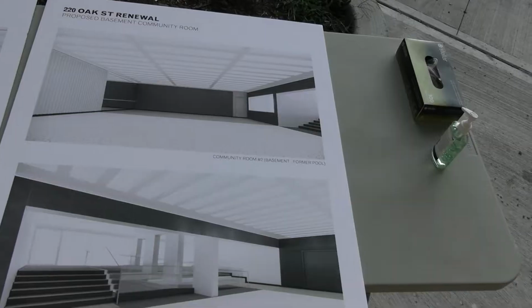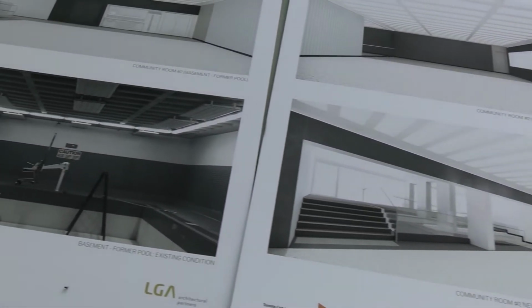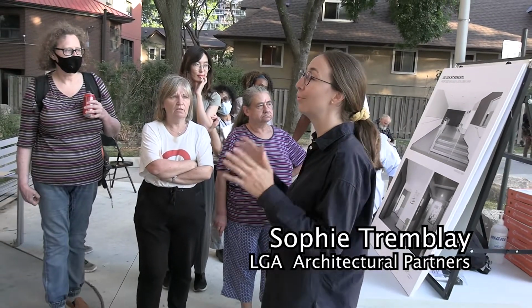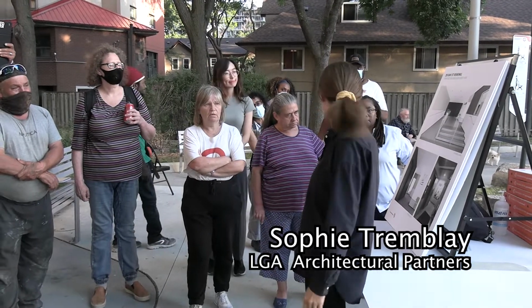So tonight at 220 Oak Street, we had a resident group meeting in which we showed the residents the new spaces that are going to be in the building, in the revitalization of 220 Oak Street. They were able to see the change, how it is right now versus how it will be. We're very excited today to show you the interiors, and so we're going to describe a few of the feature spaces that we've worked on in this project.